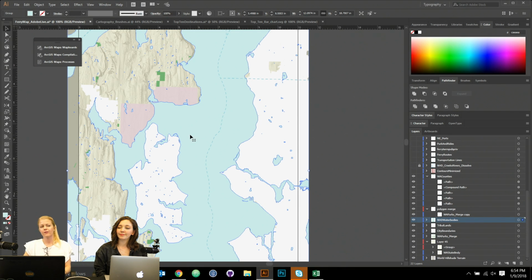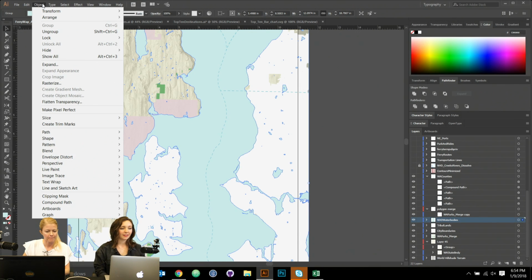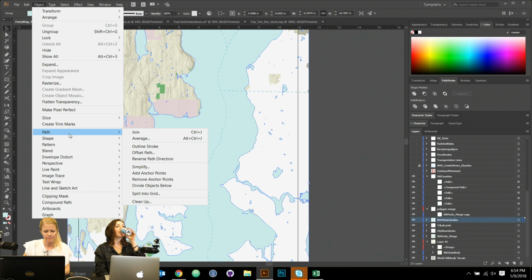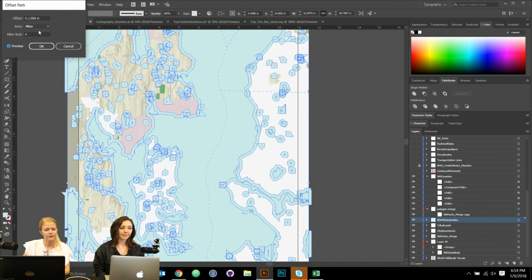Now, mapping is usually done in computers these days, but there's a resurgence of antique mapping. So I'm going to try to give this an antique water concentric ring look, which is fun. I'm interested to see what that means, antique mapping. Offset path, preview, and that's going in. So negative.